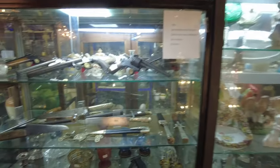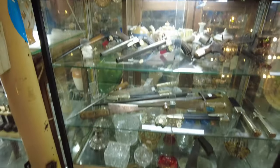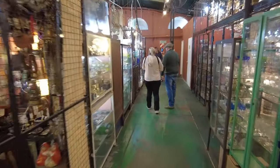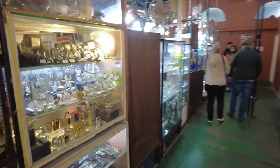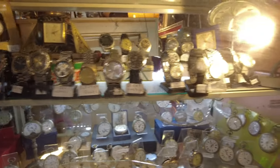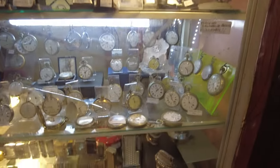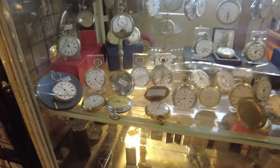Some old antique weapons here, revolvers and knives and swords and stuff. Interesting. Old watches. How antique are these watches? That's the question. Well, these are pretty antique. These are old pocket watches. Cool.